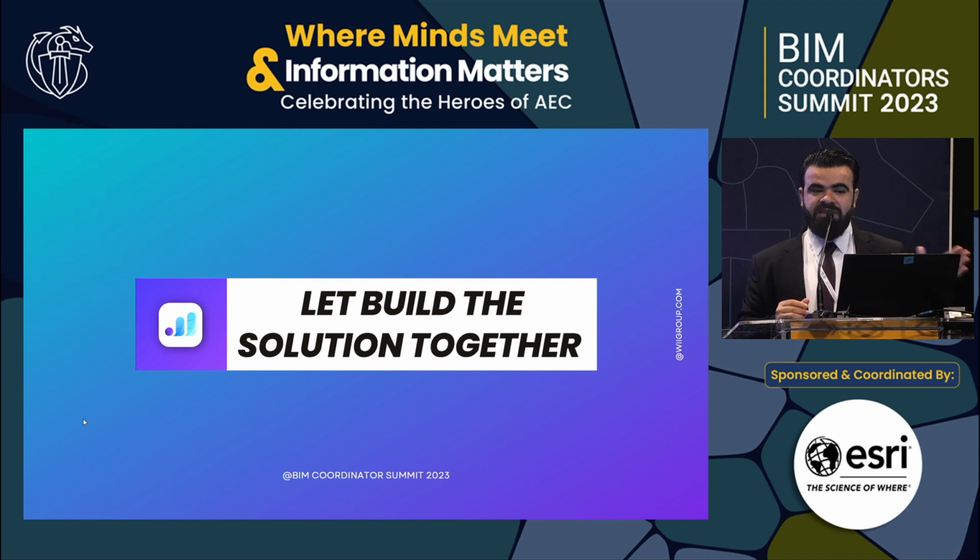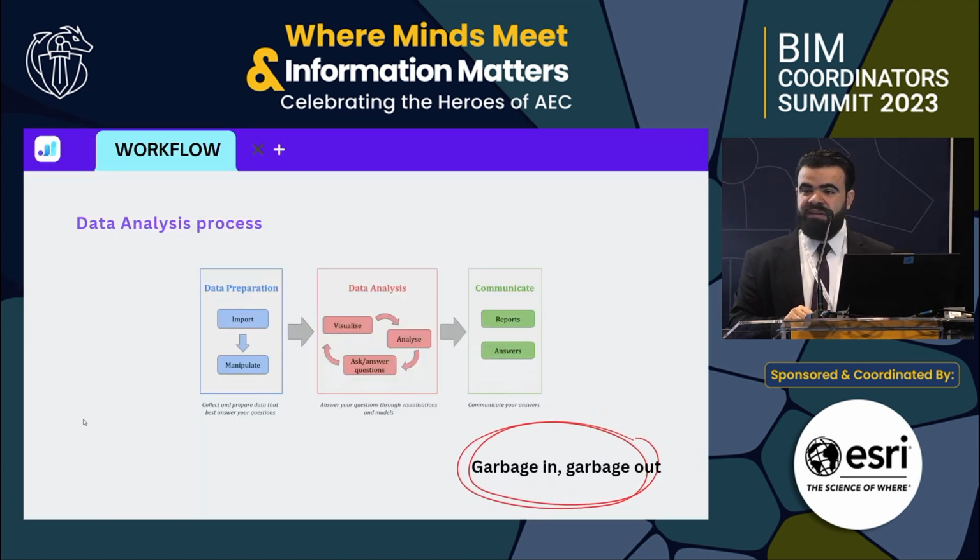As I discussed earlier, at the end of the day, I'm going to build a dashboard that tells a story. So how could I tell a story with that dashboard? First of all, this is a very simple workflow for data analytics. You have data preparation, data analysis, and you communicate. So it should be easy. It should be very straightforward.